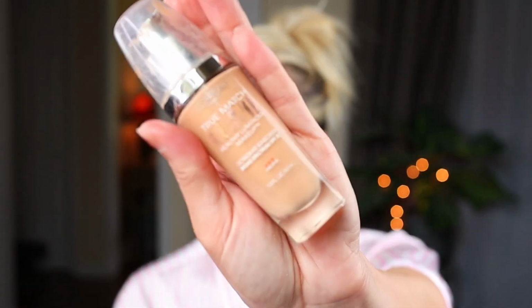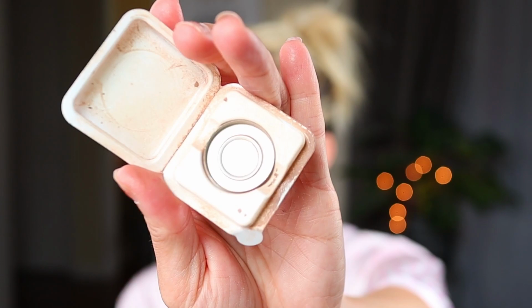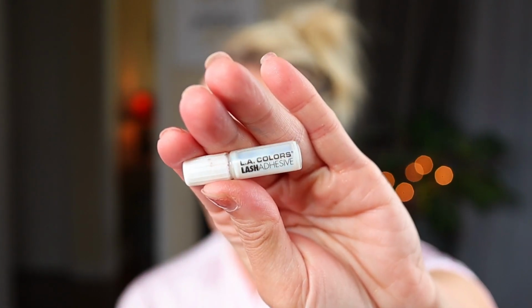At one time I was able to open these containers. I forgot how I've done that. So I don't think I've gotten every single thing out, but as much as I can pump out, I got out. So I did use up this. I used up my Hanalei Matte Bronzer finally. I've been working on that for a while as well. And last but not least, I used up my LA Colors Lash Adhesive. So I used up seven things, which is really great. That's probably about one thing a week because I have had this makeup basket for several weeks, so that's always really, really good.